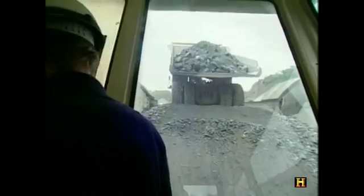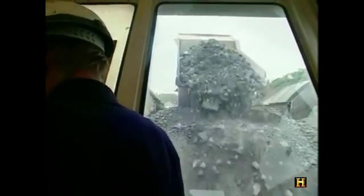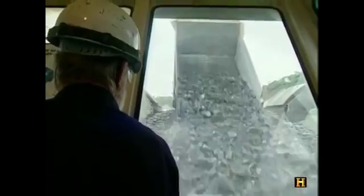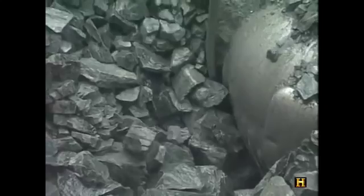The process begins in the control booth that sits atop the crusher, where the operator has a front and center view of each 100-ton load as it's fed into the crusher's mouth. Water spray keeps the dust constantly under control.